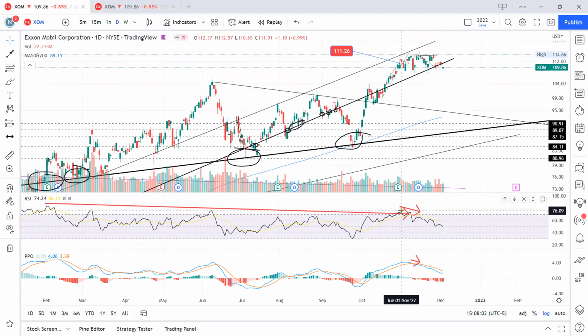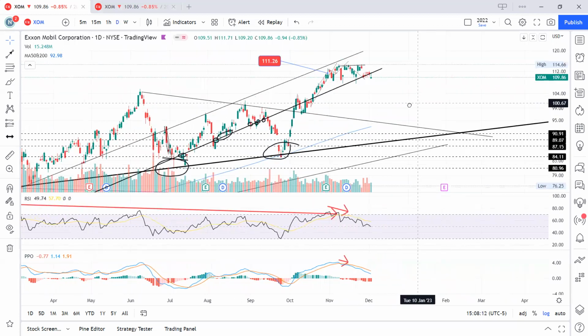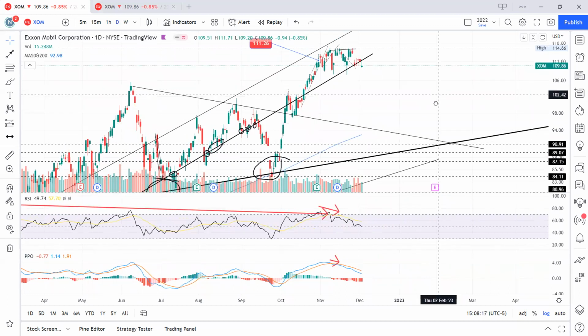And sure enough, you can see that momentum is waning. Price is consolidating sideways, and it finally broke under this trend line. All right, so what can we consider for this trade?